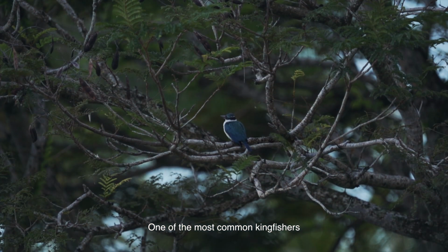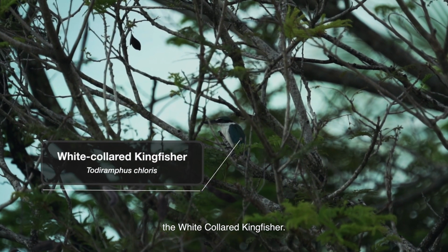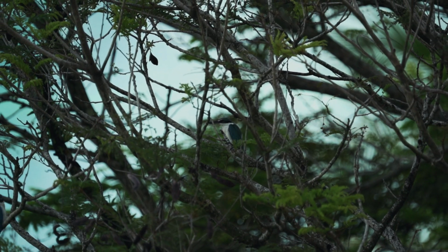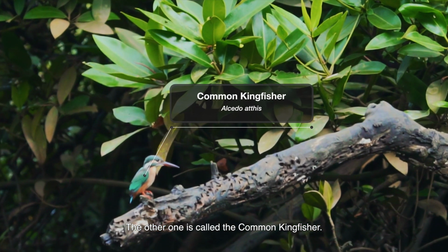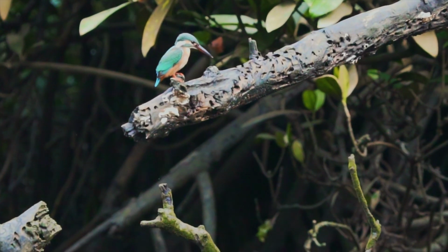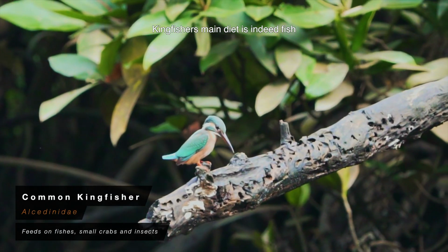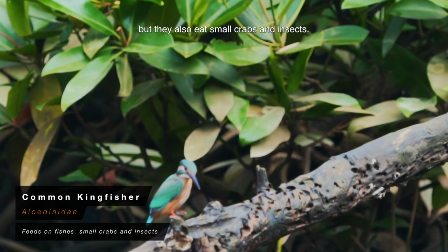One of the most common kingfishers that reside in our mangroves is the white-collared kingfisher. The other one is called the common kingfisher. Kingfishers' main diet is indeed fish, but they also eat small crabs and insects.